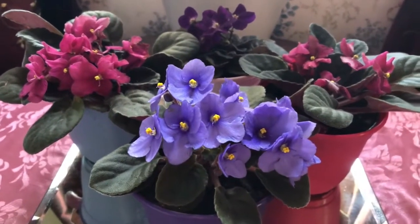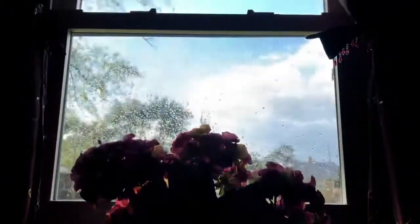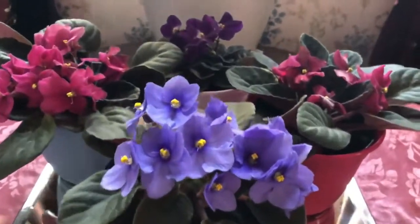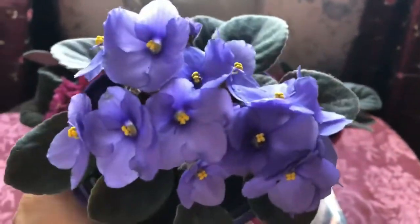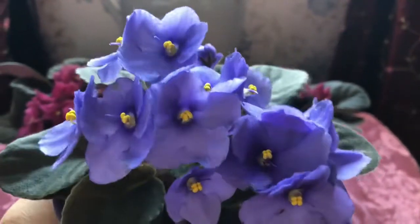Today is October the 8th, 2020, and I want to show you guys my gorgeous African violets. Look how beautiful they are. This is a beautiful periwinkle one. Just look at that gorgeous color. It's like a bluish lavender.